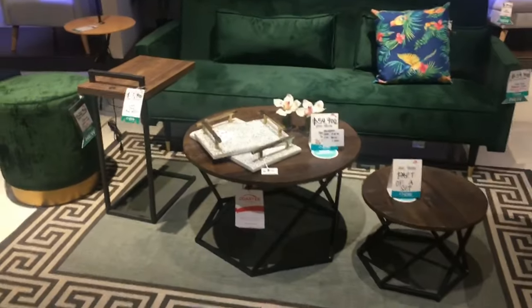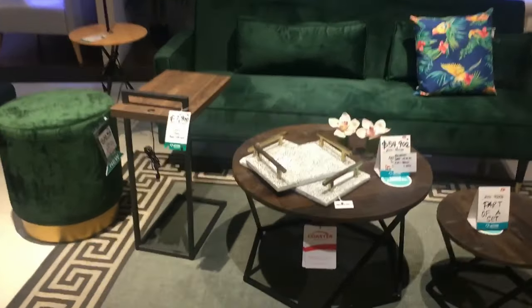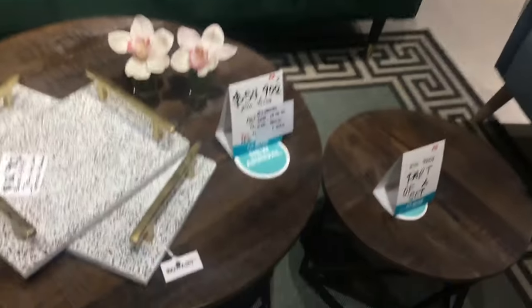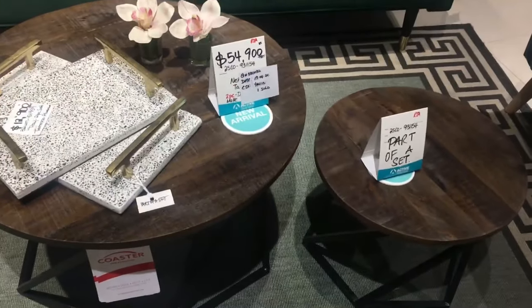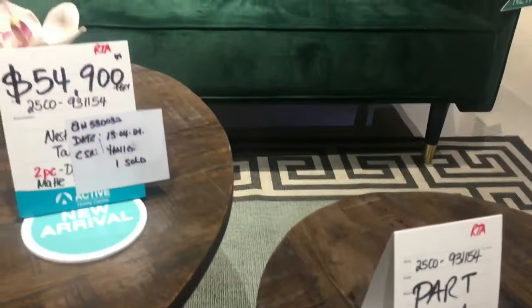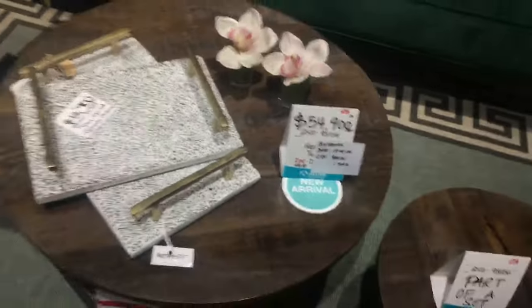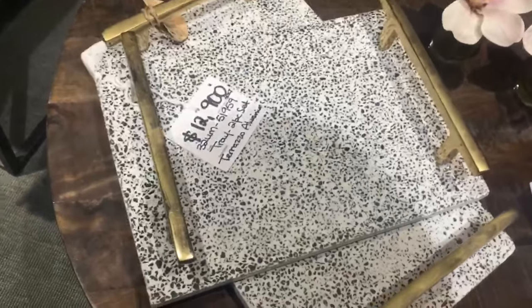Really nice, and they had a matching ottoman with it. So this is really, really cute if you have a nice apartment, or even a studio. I also like that they paired it with this darker wooden coffee table. Really like the tone of this coffee table, right? And it's a set, so these two come together.